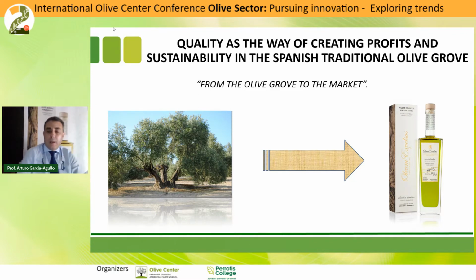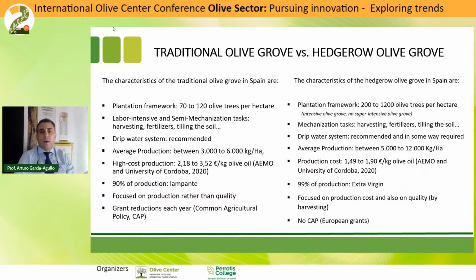Okay, so I will start with the characteristics of the traditional olive grove in Spain versus the characteristics of the hedgerow olive grove in Spain. In the traditional way we have a plantation framework from 70 to 120 olive trees per hectare, rather than over 200 to 1,200 olive trees per hectare in the hedgerow olive grove. Let me take a real quick break here, trying to explain the difference between traditional, intensive, and super intensive olive groves in Spain. I guess it's the same all over, but I'm talking about Spain, the Spanish way of naming it.